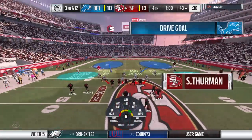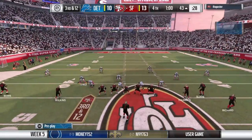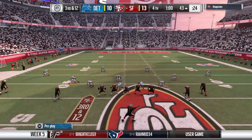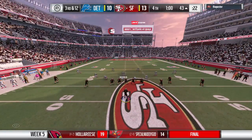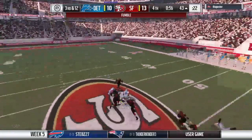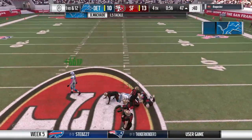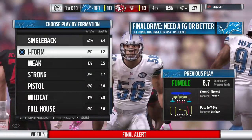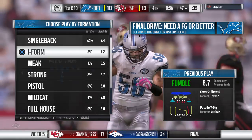Just like that. And defensively, a dime look here. 6 DBs on 3rd and 12. No surprise at all. He's checking. Newton. Oh, no, he lost the football. And this is scooped up by the Lions. And they'll start out with great field position at the 47-yard line in enemy territory.